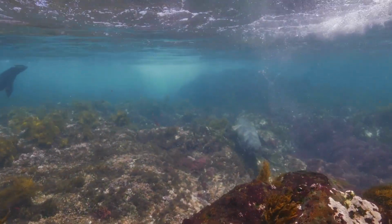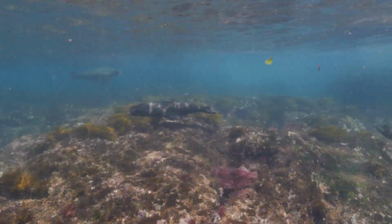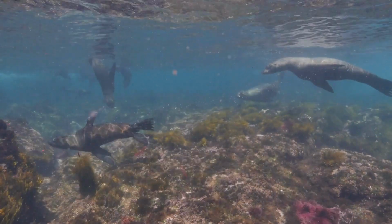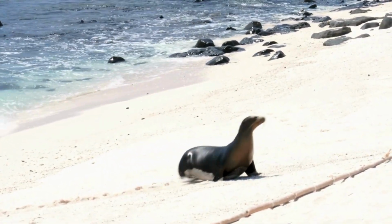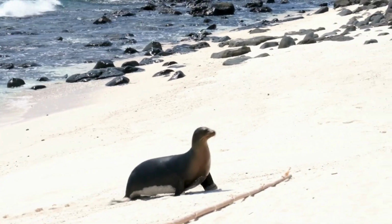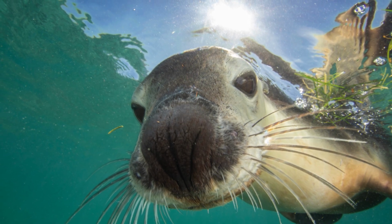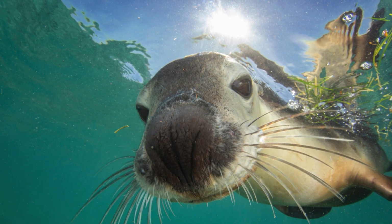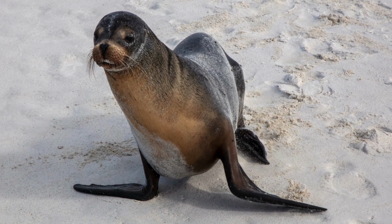Sea lions can swim at bursts of up to 25 miles per hour, but typically swim around 11 miles per hour. On average, sea lions live about 20 years, but some have been known to live up to 30 years or more. A sea lion's whiskers function as a navigation system. A sea lion will get lost quickly if it doesn't have whiskers.